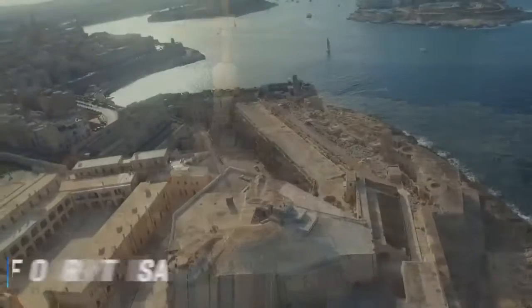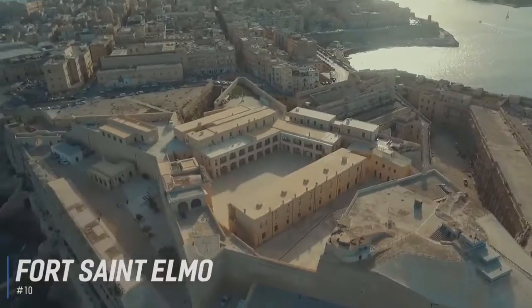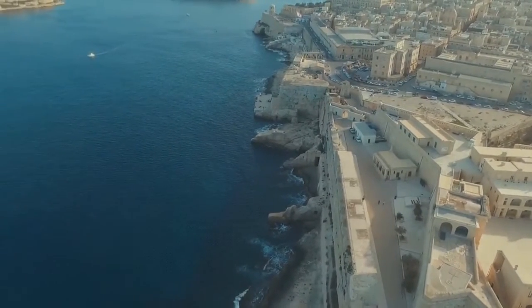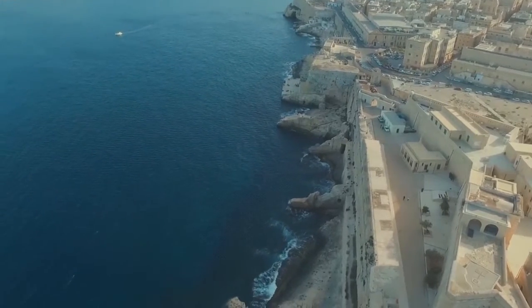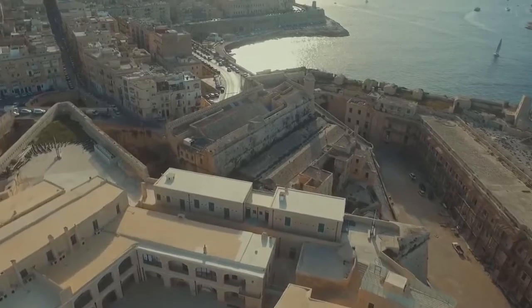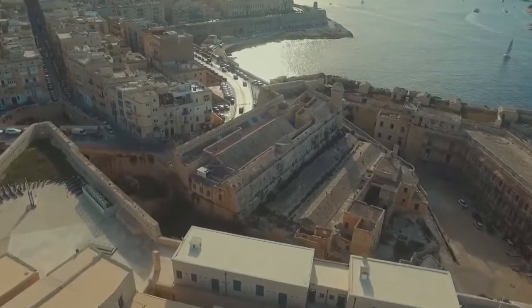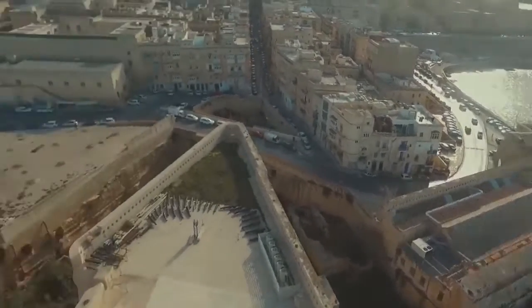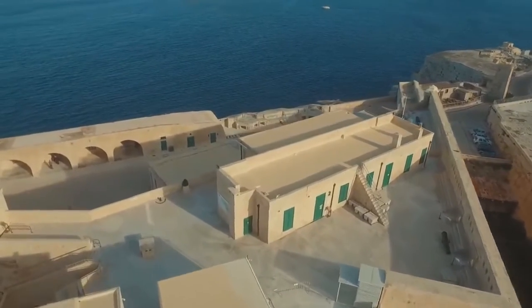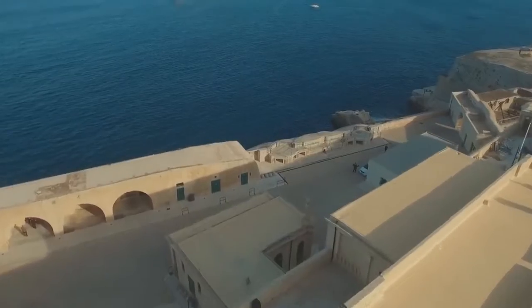At number 10 is Fort St. Elmo. At the tip of the peninsula on which Valletta was built lies Fort St. Elmo, strategically placed to defend the harbors on either side of the city. Built in a star formation, this was the focal point of the Siege of Malta that happened in 1565 and was a period in history when some 1,500 knights lost their lives. Guided tours will take you all around the fort and fill you in on the fascinating history of the fortification.